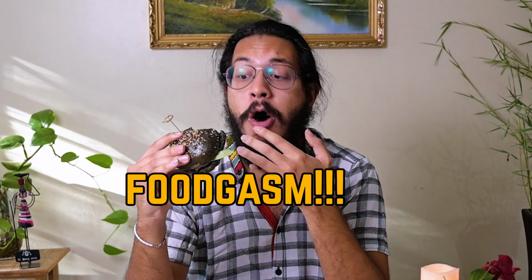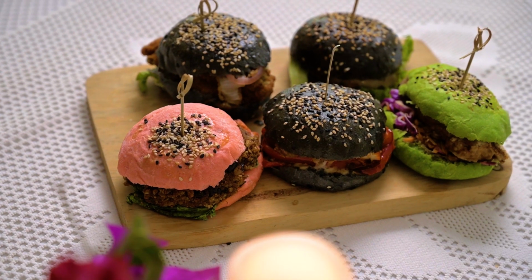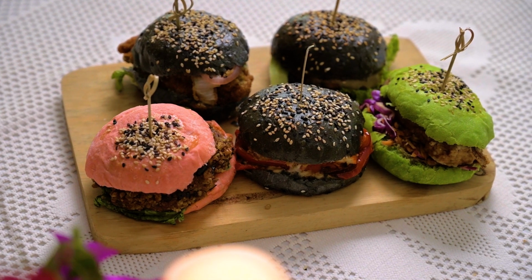Finally, we have a lamb burger. Also has a black bun around it. Inside is mayonnaise, lettuce, the lamb patty. Ooh, there's cheese. So the lamb has been minced and there's been flavors just put into there. It's so freaking delicious.